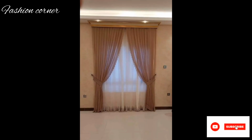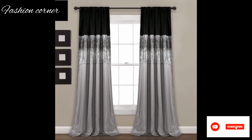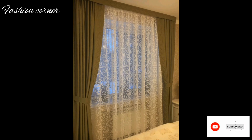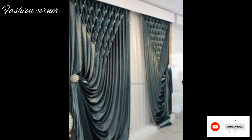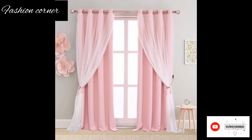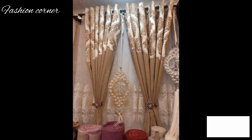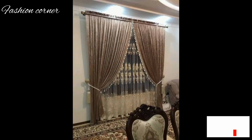Bedroom curtains are often hung from a curtain rod or track and can be opened and closed easily using curtain hooks, rings or a rod pocket. Overall, bedroom curtains serve both functional and aesthetic purposes in the bedroom. They provide privacy, control the amount of light coming into the room, and help create a cozy and stylish sanctuary for rest and relaxation.